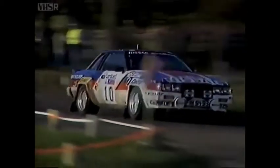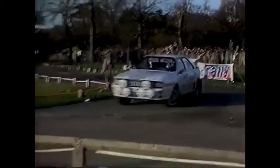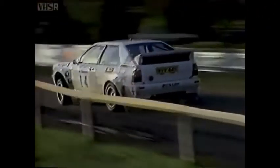Passenger's door apparently is the one that's damaged. We shall see it on the outside. Swings it round now. Now in the Audi Quattro, in fact, amazingly, apparently locking up a wheel. Putting all the power down now, accelerating furiously. Left-hand drive car this for Malcolm Wilson, of course.